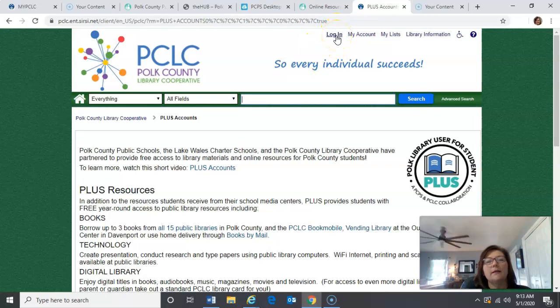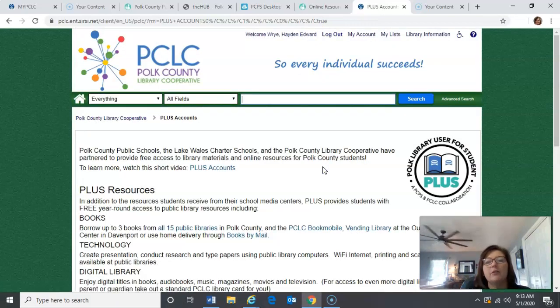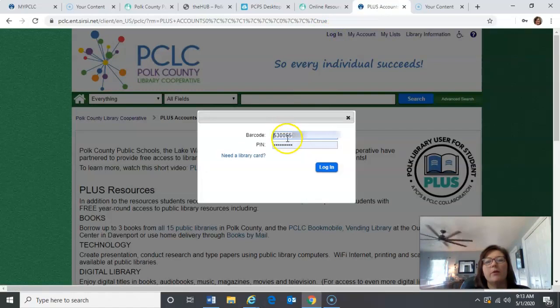Okay? Mine's already saved in, so when you log in, mine already pops up. You'll put in your PIN number. Your ID number and the PIN number are exactly the same, so you'll either copy and paste them, but it's the same. Let me show you that again. When you log in, both the barcode and the PIN are the same.